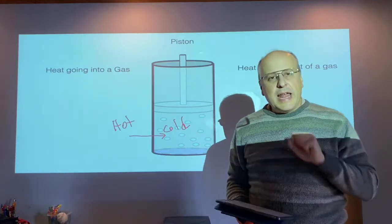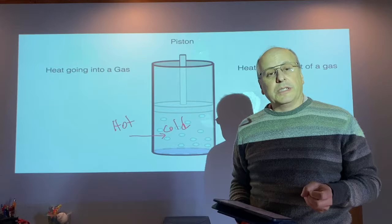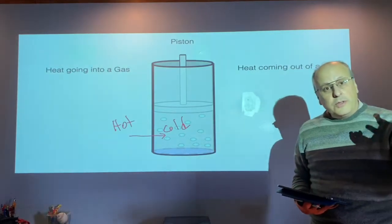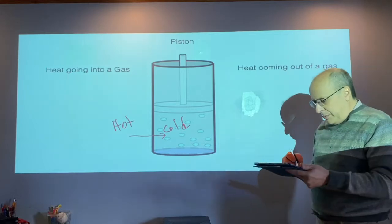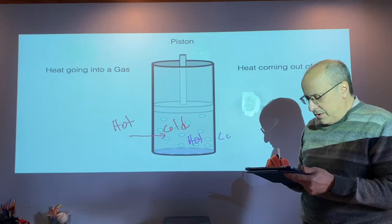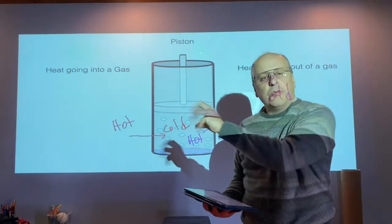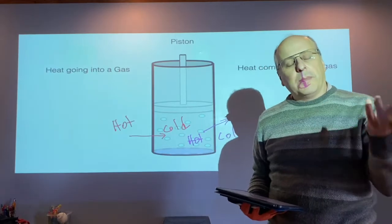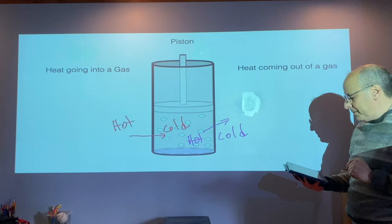It's called heat energy. And it's the energy that happens because of a difference in temperature. The heat always flows from hot to cold. To get the heat to come out of the gas, we just reverse it. We make it hot inside, cold outside, and now heat will pass through the walls to the environment from our system. Okay, and we will have heat escape from our system.